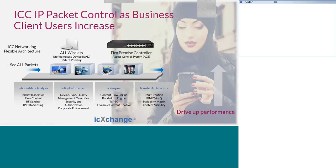And so as the information comes into any of our systems, whether it's the all-wireless system or a flexible premise controller system, we're able to see the packet information, understand where that packet is going, and understand how that packet should be treated. Our patented ICX engine balances that information so that we don't drop packets. Net-net, it drives up performance because you're driving up efficiency within the solution to handle the flood of content coming from the user devices, whether those are multiple devices or devices pushing higher value and higher bandwidth content.